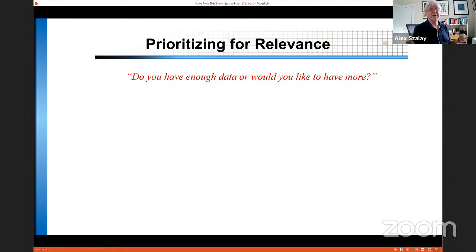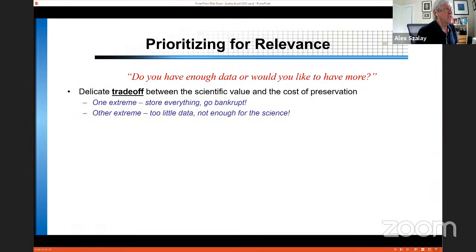So there is a delicate trade-off between the scientific value and the cost of preservation. One extreme is to store everything and go bankrupt because you can't afford to do anything else. All your money goes into basically saving the data. The other extreme is to throw away too much, and then you don't have enough for the science. You throw out the baby with the bathwater.